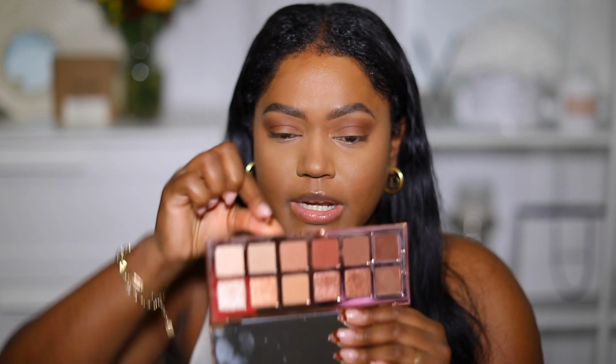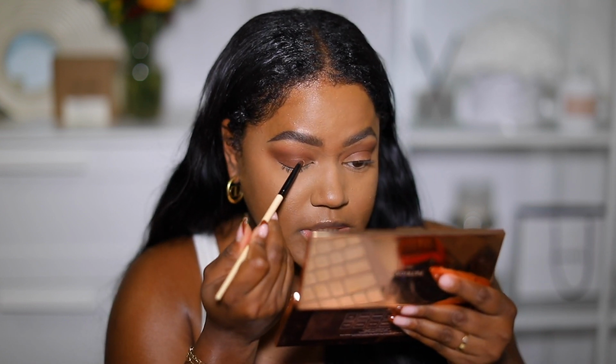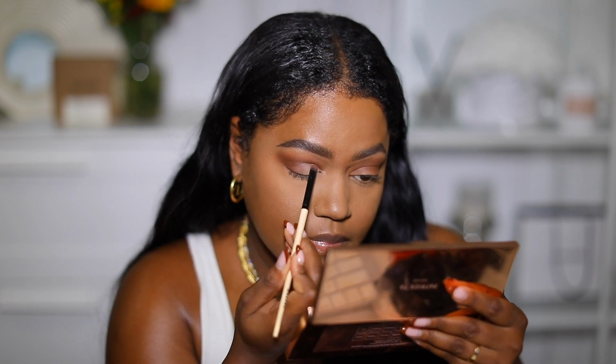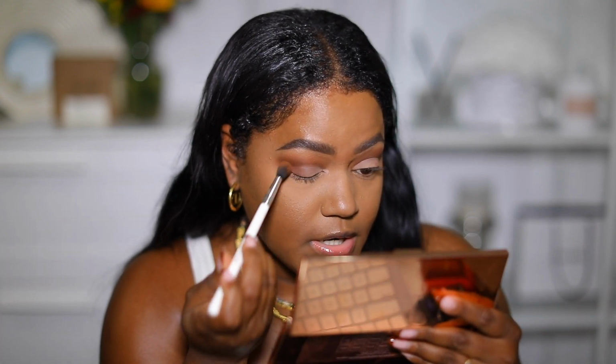For my eyelid, I'm gonna use this color right here, which is basically the lightest matte in this palette. Okay, so we're gonna take a small little shader brush and just press that into my lid. Okay, you guys, so I'm gonna go back with the bigger brush and just blend these two together.